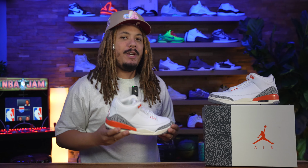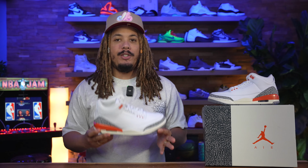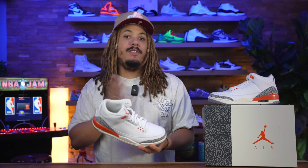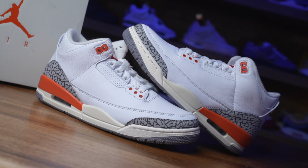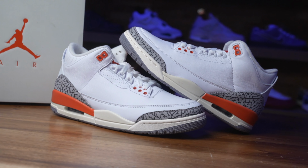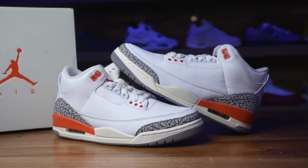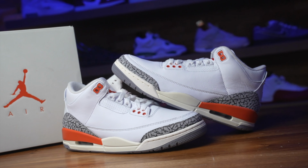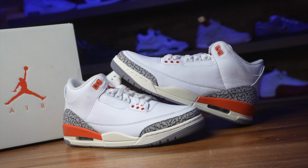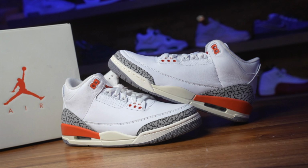The Jordan 3 Georgia Peach is set to release on April 23rd for a retail price point of $200. And these are a women's exclusive, and they will not be featured in extended sizes. They are retailing once again for the $200 price point and are paying tribute to that Georgia Peach colorway, which I think they do a pretty good job at doing, if you ask me. This particular peachy color is called Cosmic Clay.